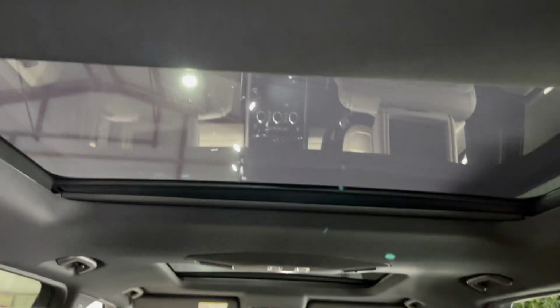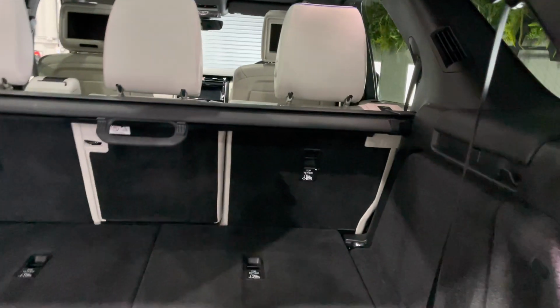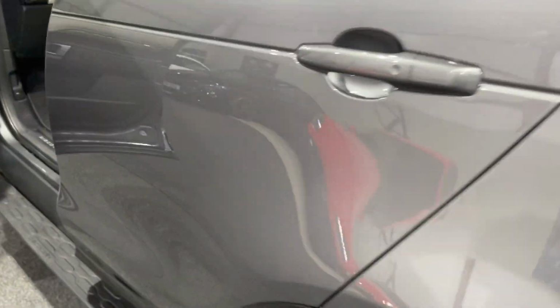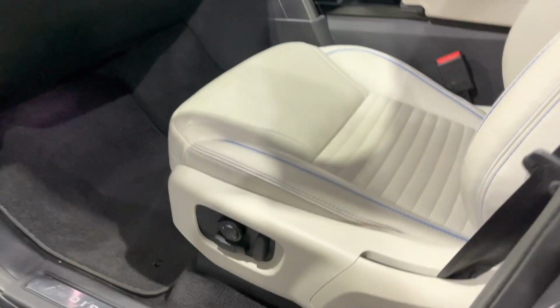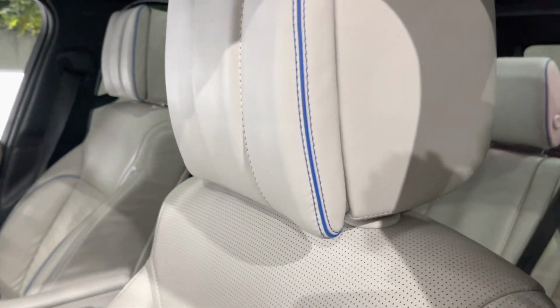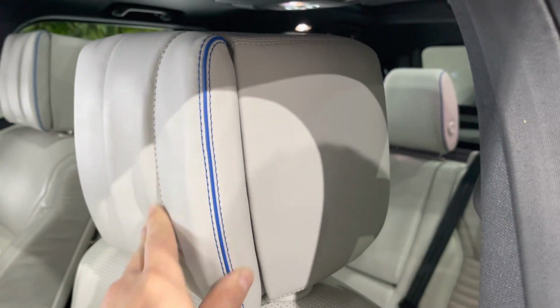Then that rear panoramic roof. We shall close that and move on to the front of the vehicle. So of course you've got the multi 18-way seat, heated and cooled at the front. You've got these lovely adjustable padded headrests.